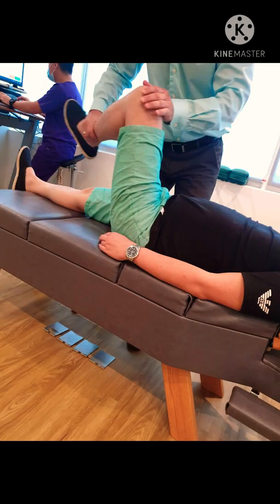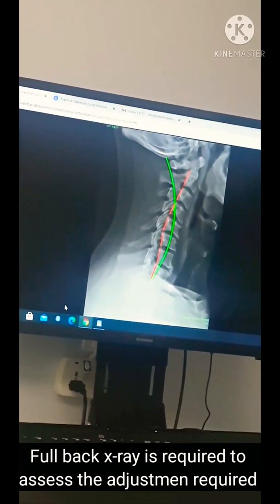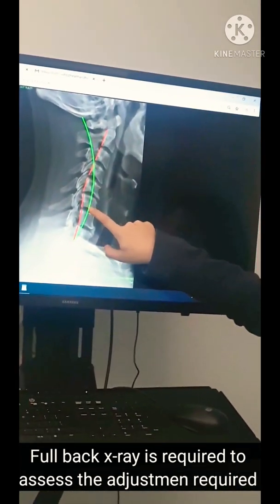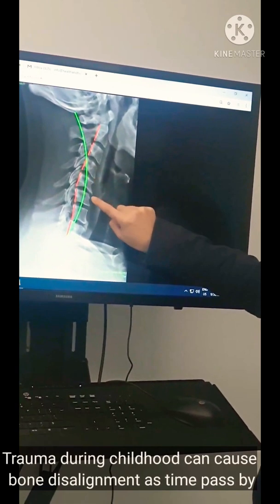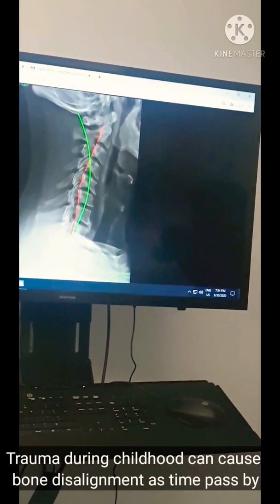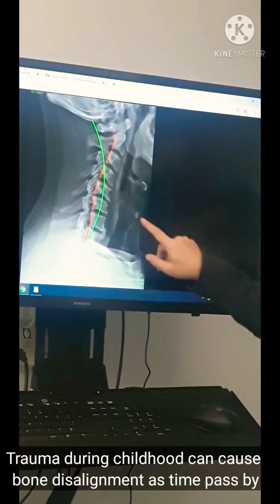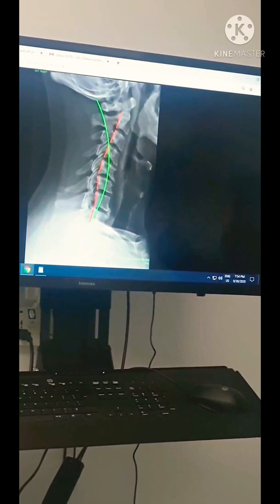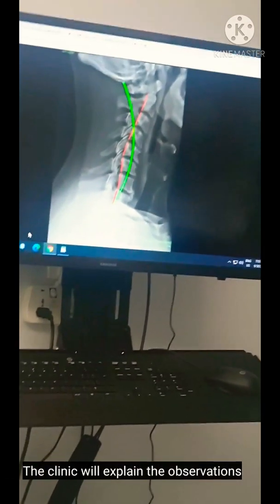Here it is. It goes the opposite way to where it's supposed to. And because of that, if you see here, compared to the other vertebrae, it looks big. So that means there's degeneration already. And for this to get to this phase, it takes 10 or 15 years. Really? That means it happened when he was really young.